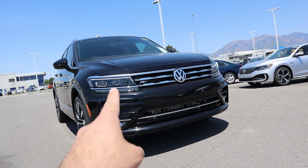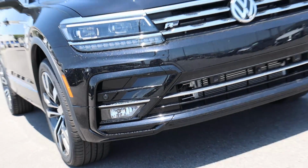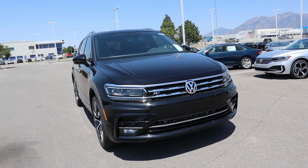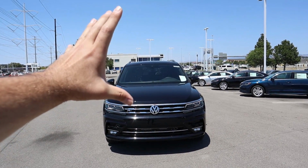And then you have the little R-Line badge. You got the Volkswagen logo there at the front. Fog lights are down there at the bottom, and then you do get parking sensors on the front of the SEL package. And other than that, that is everything for the front end. Super distinctive Volkswagen look. Kind of just looks like a Jetta, just increased in size.